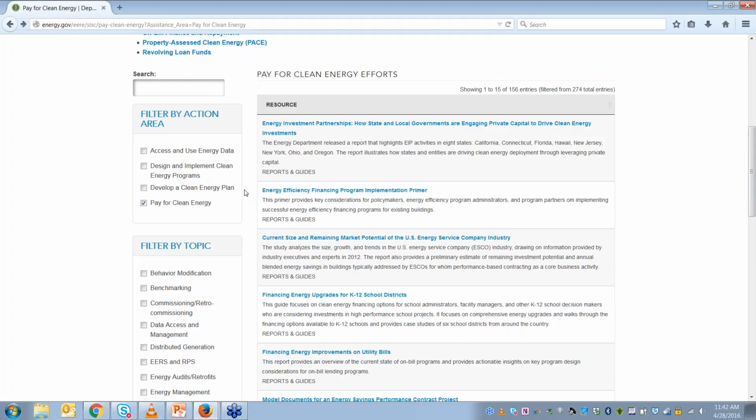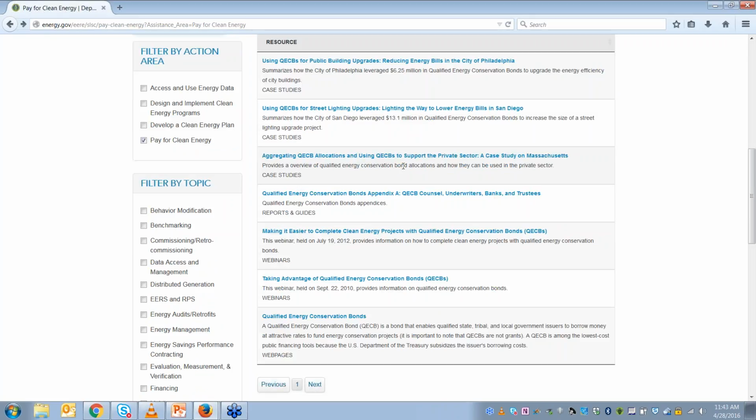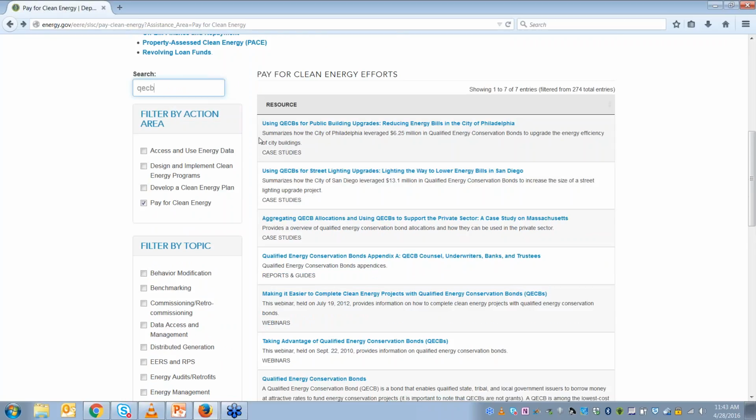So another way that you can find resources if you don't see a filter is to use the search box. You can see the search box at the top of the filters. And so I'm going to just type in QECBs. So you can see there you have a number of resources on the qualified energy conservation bonds. And you didn't necessarily have to use any hyperlinks. But this does have a filter by topic. The qualified energy conservation bonds is there.